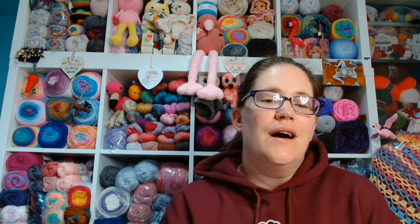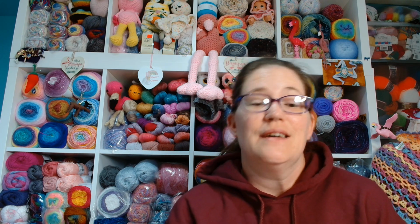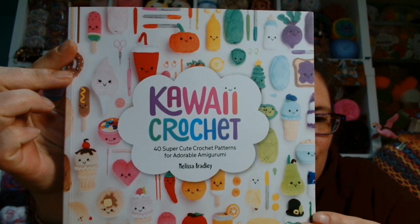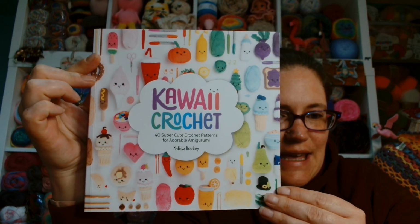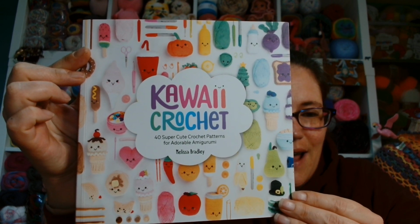So, I thought I haven't done a book look in a while. So I went through my shelves of all the wonderful pattern books that I've got and I picked one off the shelf to show you today. So, grab yourself a drink and we will be diving into Kawaii Crochet. 40 super cute crochet patterns for adorable amigurumi by Melissa Bradley. And they are super cute, guys. Now, I was gifted this in Happy Mail and I was so, so happy.